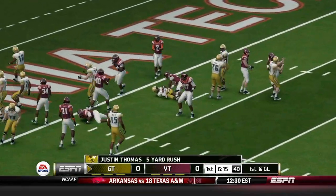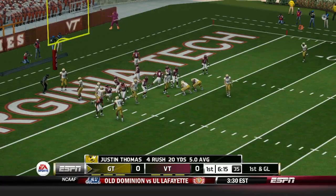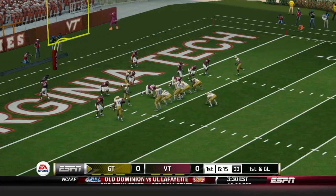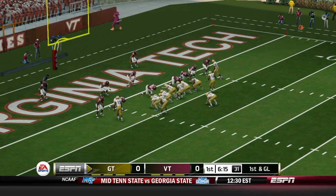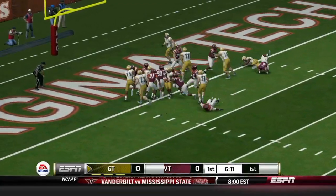Brought down after a nice run up the middle. Well, that's another first down, Brad. That's the fifth first down on this drive. You know, this offense isn't hitting a lot of big plays, but they're very, very consistent with their execution. It's putting a lot of pressure right now.